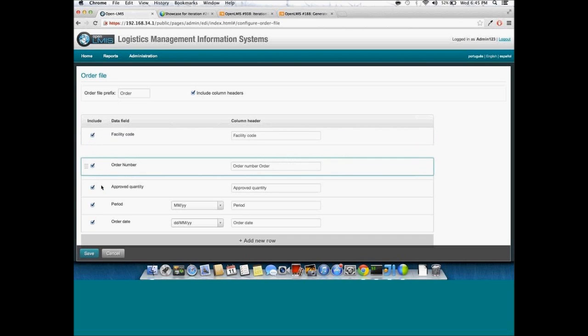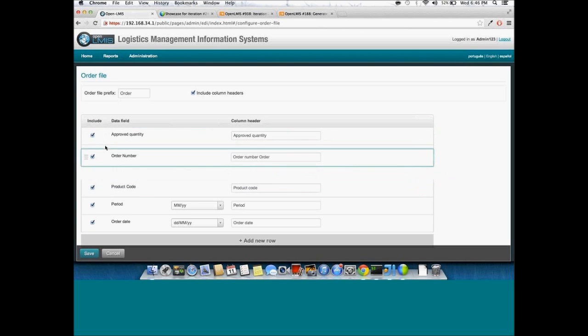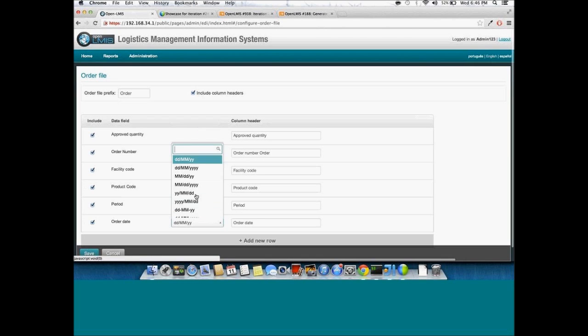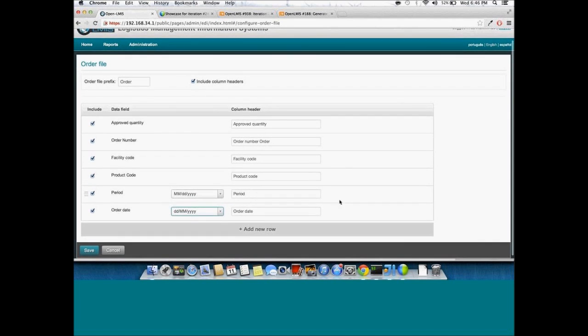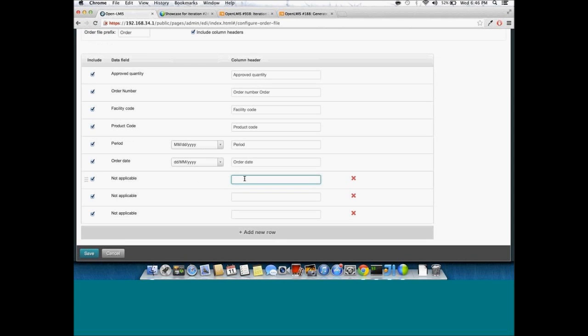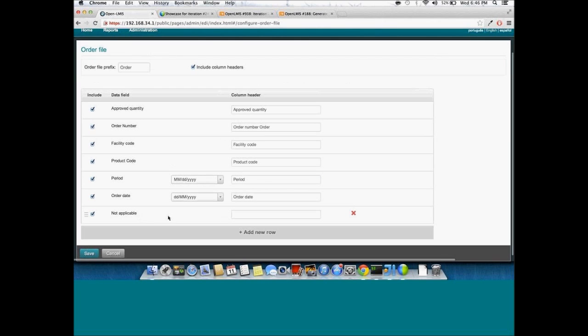And these rows are sortable. So if order number is at position number 3, this field will appear at position number 3 in our order file. So these rows are interchangeable. I'm putting this order number field at position number 2, and for the period and date format we can select in which date format we want the order date and in which date format we want the period. Also, by clicking on this add new row button, we can add multiple rows and add data to it. Also from here we can delete if we don't want any particular column in our file. So I save this configuration.